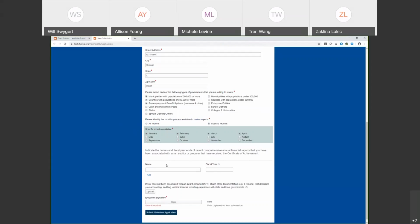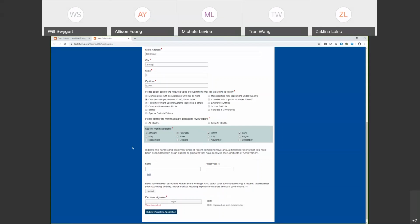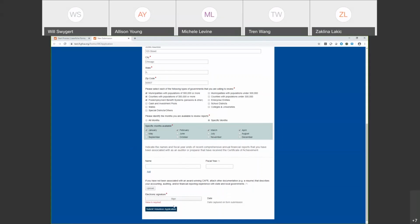And then finally, I'll want to put in the named fiscal year of any financial reports that I've been associated with in the past. So I can apply that information. I'm going to leave those blank for now, but you'll want to add all those values, and I can click this add button and apply as many as I want and remove them. So you can apply one or more values here.